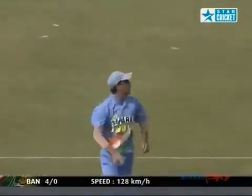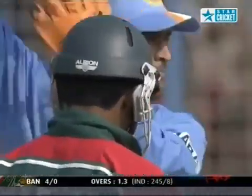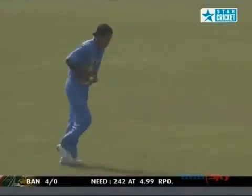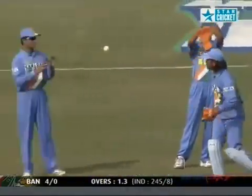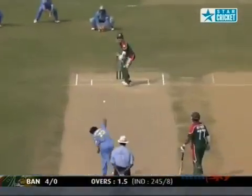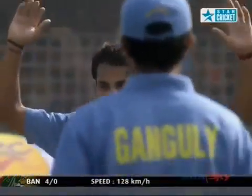Just getting good away movement. Just wonder though, how many times Joginder Sharma would have actually bowled with a wide ball. Obviously he might have tried it out at some point in life, but I'm not sure how much match experience he has actually bowling with a wide ball. Well, he would have bowled in the nets. That's about it. Oh, almost played on. 4 for no loss after 2.